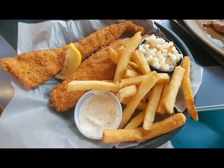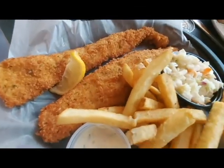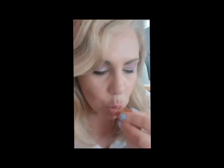Okay, so this is their fish and chips platter dinner, and this comes with coleslaw, tartar sauce, and of course, French fries, or as the Brits say, chips. So here we go. All right, you can't have fish and chips without tartar sauce. Very fresh cod, whatever fish they used, probably cod. Even the batter is very delicate.